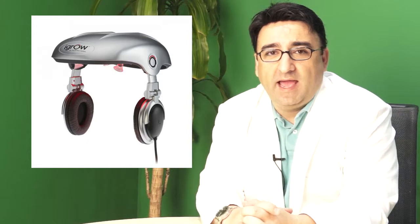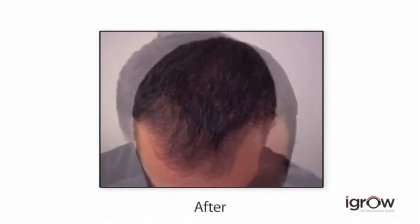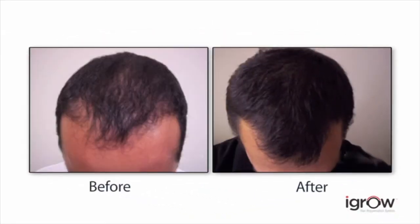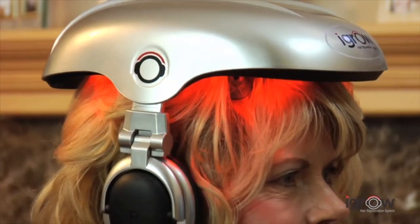But let's talk about the iGrow. What is it? What does it do? And for those of us who are non-technical, can you let us know what we can expect from this device? Okay, so using the iGrow, if you're at early stages of a man going bald, for example, or a female experiencing a thinning where the scalp is becoming more visible, 2 to 3 months after starting low-level laser therapy with the iGrow, they will start to see a thickening of the hair in that area. They will start to see regrowth, and more importantly, they will feel regrowth in that area, which is psychologically massively important for people that are losing their hair.